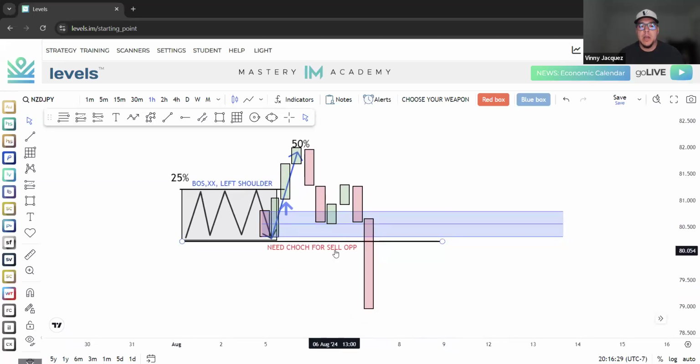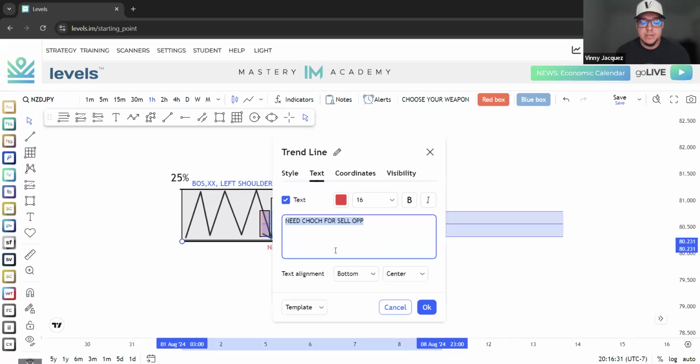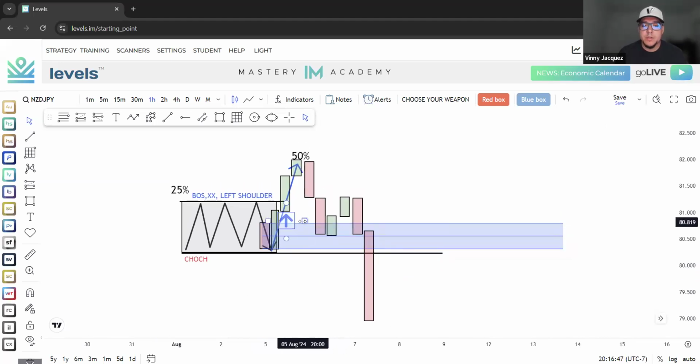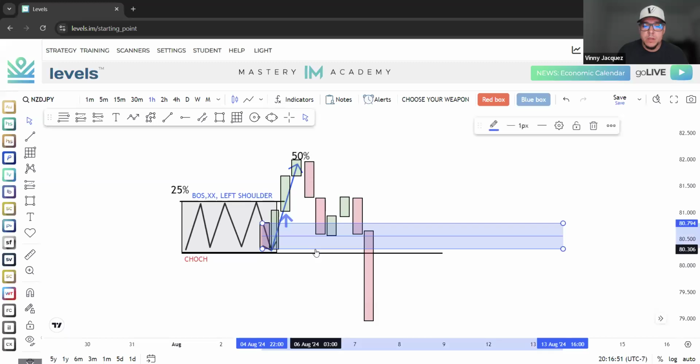So now once we get this change of character, guys, let's go ahead and update that. We needed that change of character for the sell opportunity. We got the change of character, so we update and we adjust. Now notice, guys, we're not looking at this opportunity anymore. We're not looking for buys anymore. We're looking for sell opportunities.